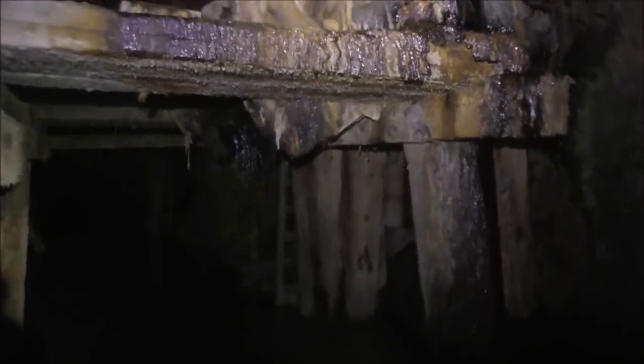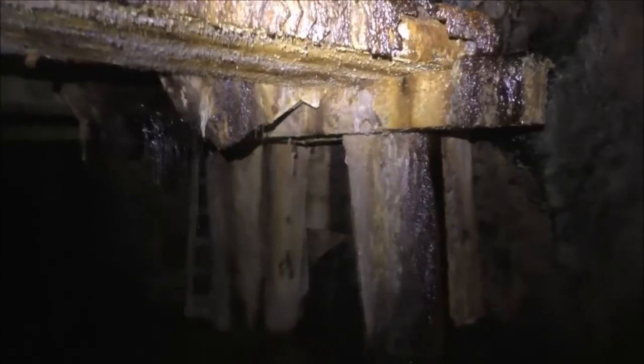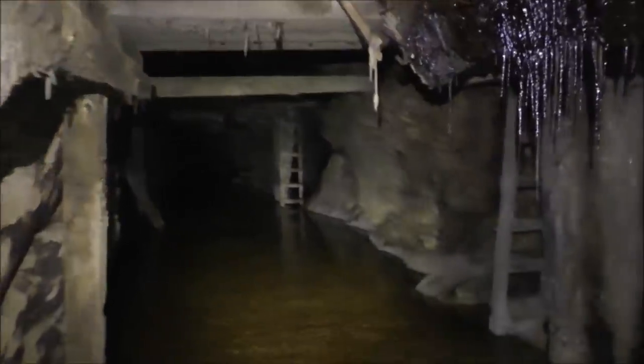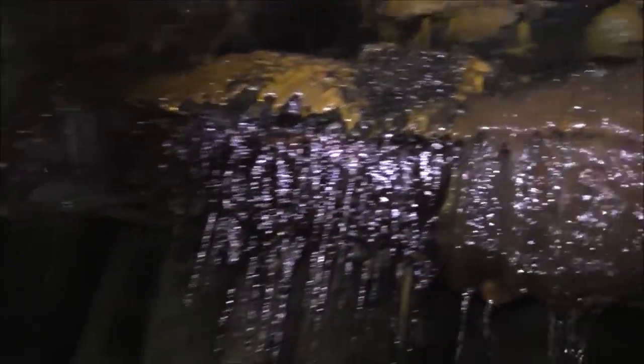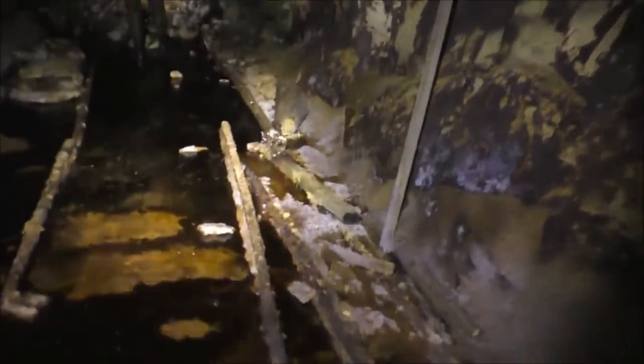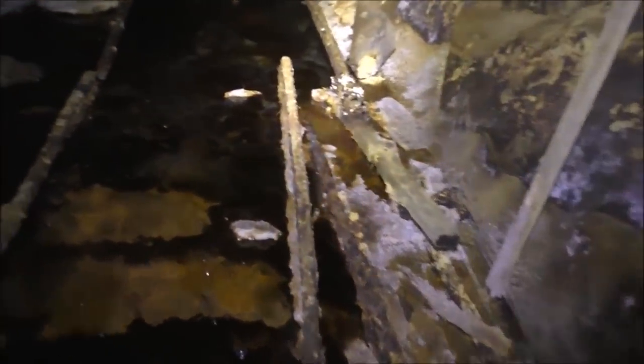Looks like we're under a big deposit here. We've got a big roll of horseshoes here. One, two, three, four, five, I can see two behind us. Oh, big horseshoes too. Massive boulders. Oh, there's big tracks here, look at that. The rail's still here. Looks like 36-inch track.